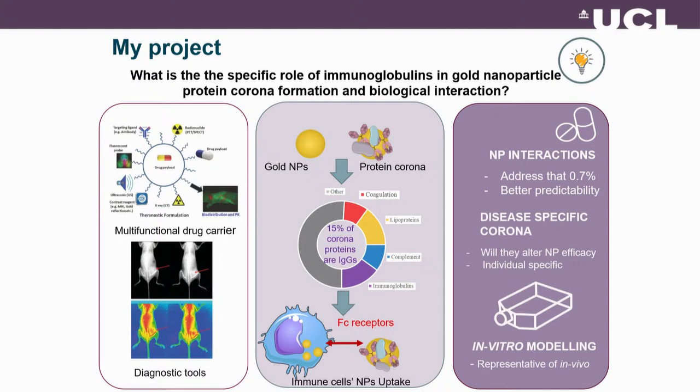Immunoglobulins are one of the 10 most abundant proteins in human serum, and literature showed that 15% of the protein corona is made up of immunoglobulins. Immunoglobulins are functional proteins and they can act as an opsonin.